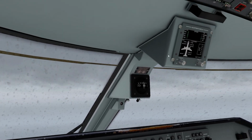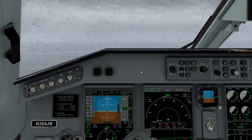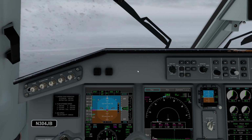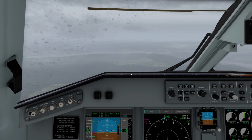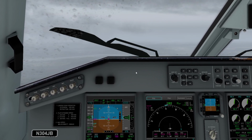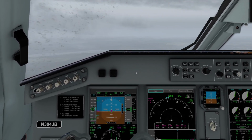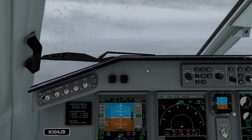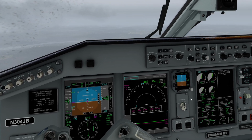As you can see, we got some rain. And we are at the point where we need the best visibility, so now it's time to put our wipers on. We'll put them on low for now and just see how that works out. All right, so now folks, let's go ahead and make our turn.